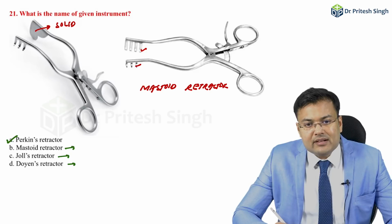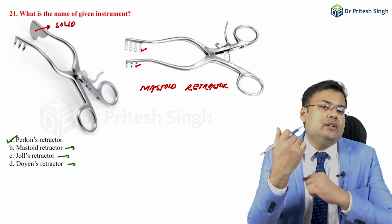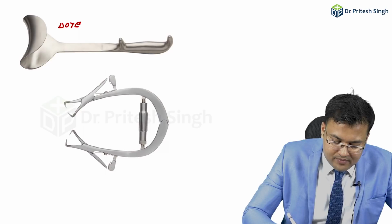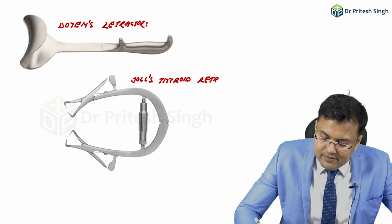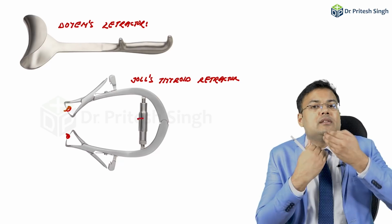Jolls thyroid retractor is a self-retaining retractor used for raising the skin flaps, so generally it is used during thyroid surgery. And you have seen Doyen's retractor, which is used in gynecological operations, especially pelvic surgeries. So this one is Doyen's retractor, and you might have seen this in gynecology. And this one is Jolls self-retaining thyroid retractor. Whenever we raise the skin flap, these two are attached, and with this you increase the distance between the flaps. So these are the important instruments.